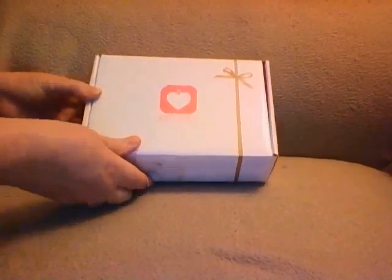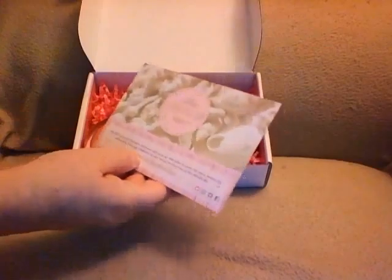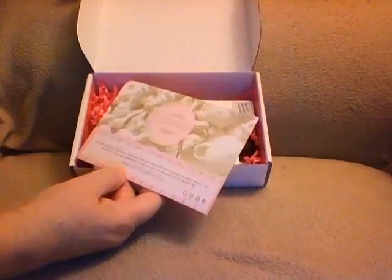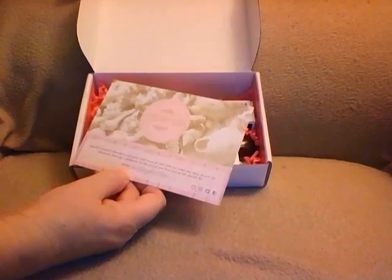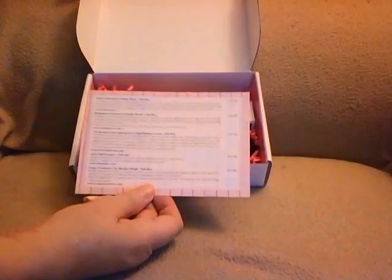This is the June 2015 box, and you always get the card that, this one says, C'est la vie, instead of c'est la vie, it's c'est la vie, like S-E-A. It says, see life's beauty. Charmer, sail away with us as we take time to coast the open waters for adventure. Don't get tied down. Let the sea set you free, just as life should be. And then on the back, it's got a list of the products and the full-size prices and a description and how to use of each of them.